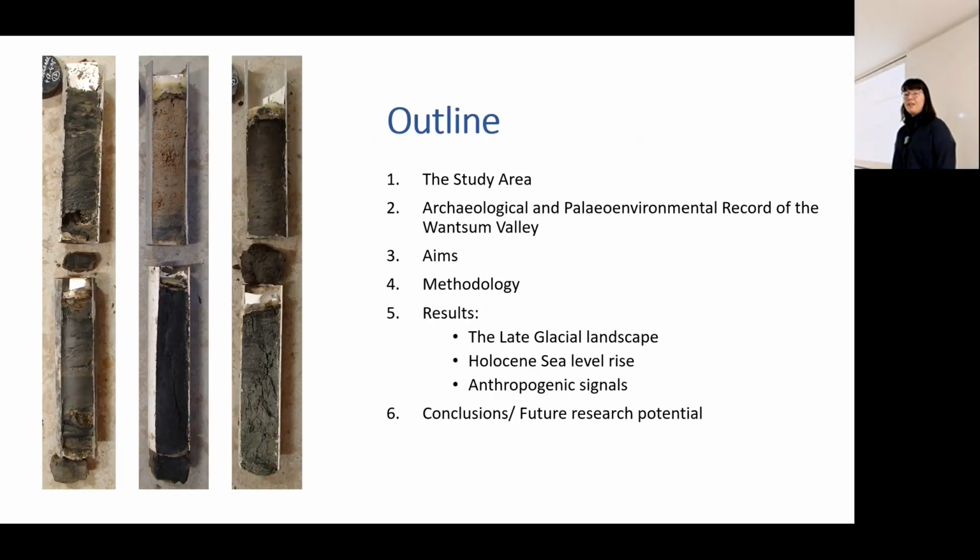So the outline of this talk, I'm going to describe the study area to begin with, and then go through what we knew about the Wantsum Valley and the environs before we started this project. I'm then going to discuss the aims of the project and the methodologies employed to address the aims, and then dip into a selection of the results that we've found so far.